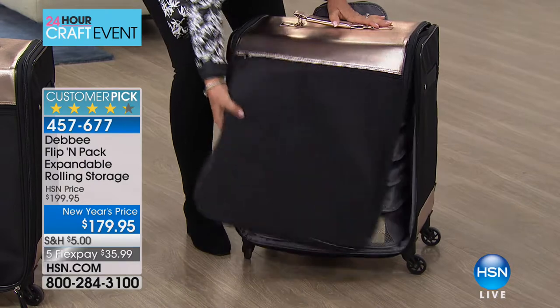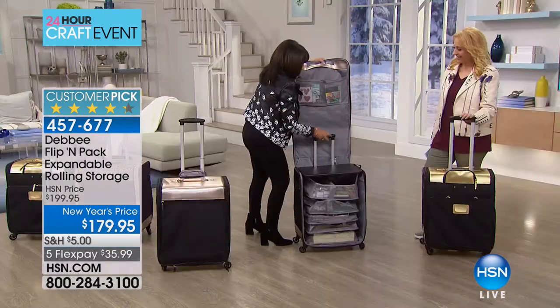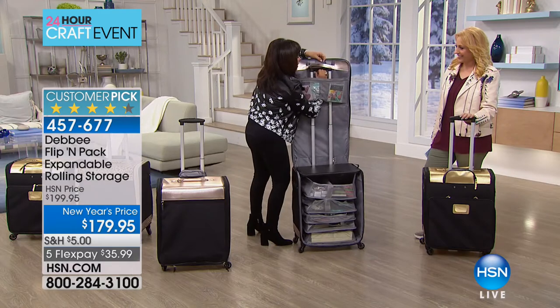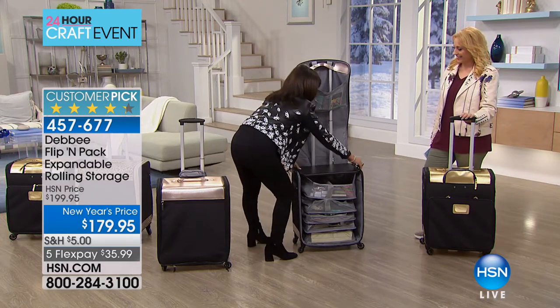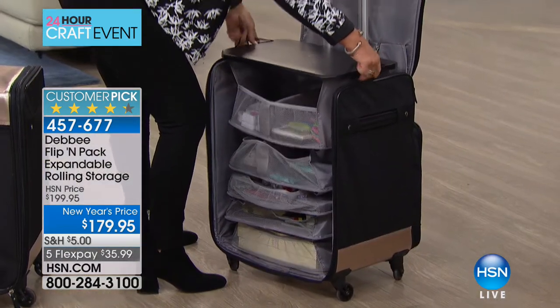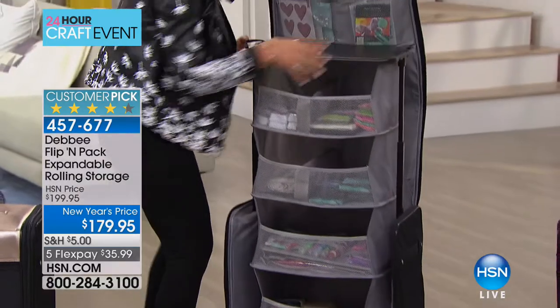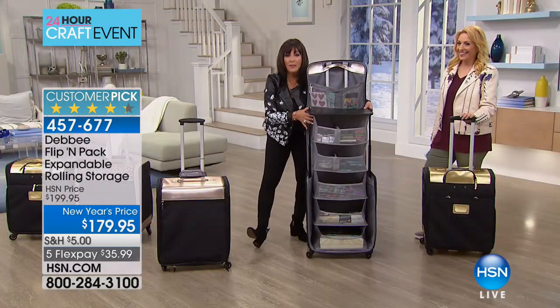But guess what? You want to open it back up, you flip this panel up, you take your trolley arm, you just put it all the way up, just like this, and you wait for the click, okay? You put your fingers right in these little loops, you press the buttons, and you go bum, bum, bum, bum, bum, and then you have 5 fabulous shelves that hold absolutely everything.